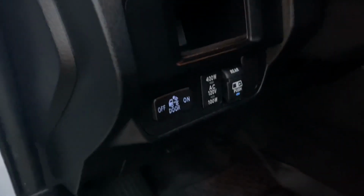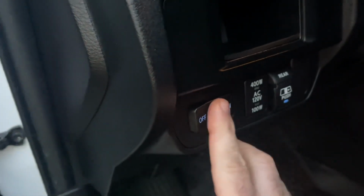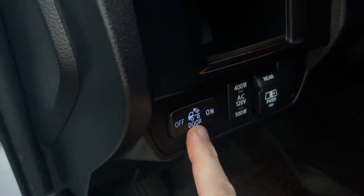All right, so right in here, look at that. You got an on or off button for the light, okay? See, earlier I had it right in the middle, so it cuts on when the door opens. But there's that. Let's go take a look at it real quick.